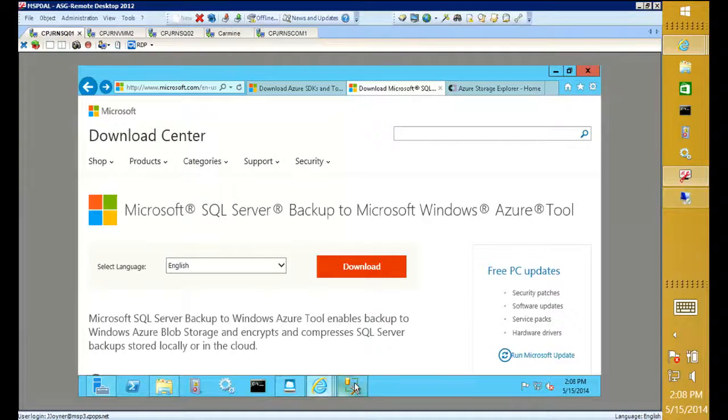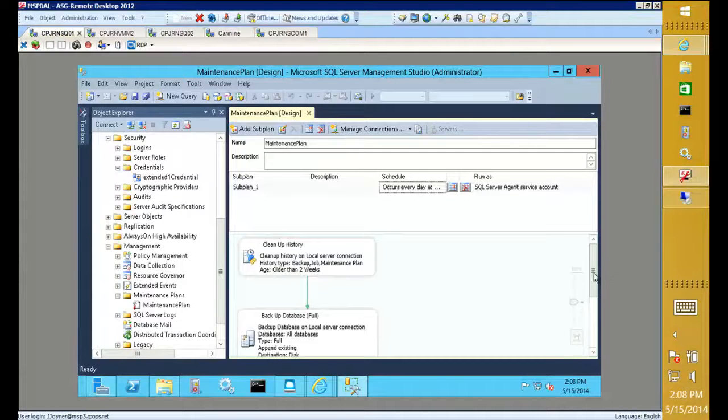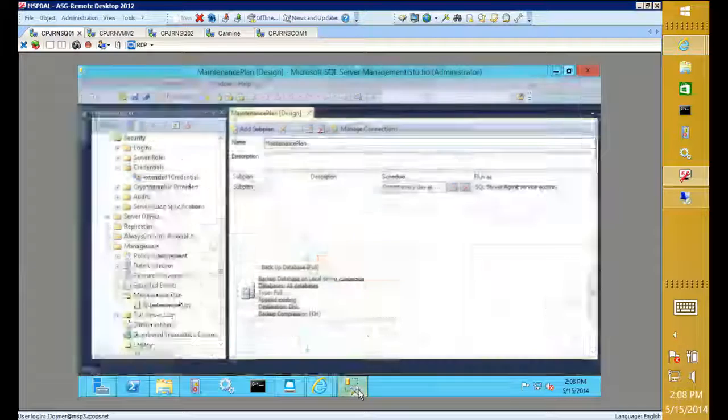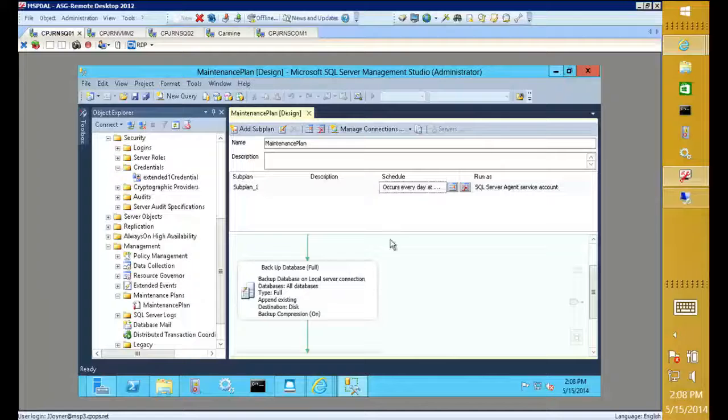What this tool does is it starts with the maintenance plan. A SQL maintenance plan is maybe familiar to you all. For example, once a day, you'll do a full SQL backup, and you'll place those backup files in a folder. And with this tool, you're going to point the tool to the folder that your maintenance plan is pointing to.